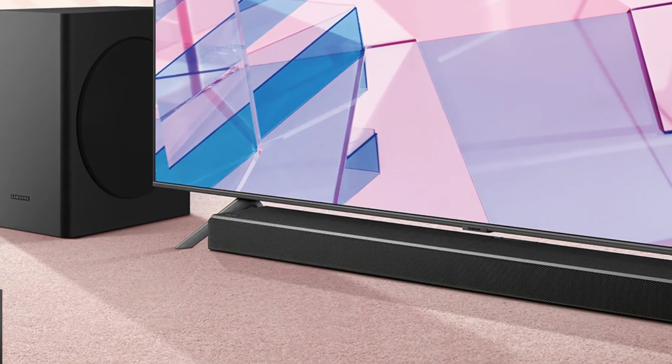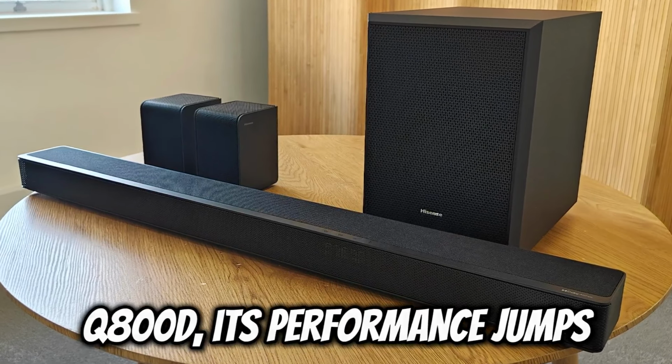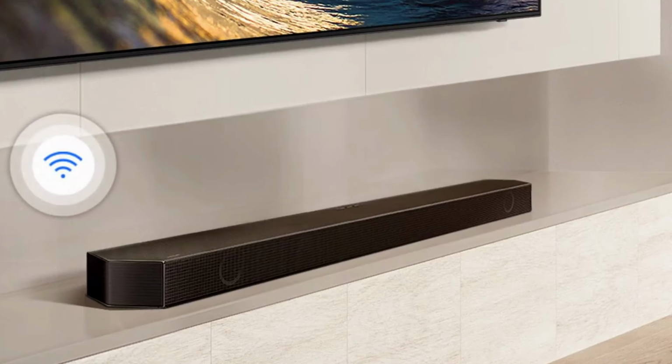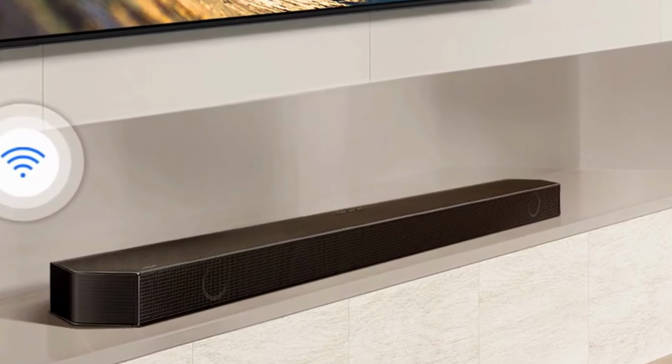But here's something most people don't know. When you add Samsung's wireless rear speaker kit to the Q800D, its performance jumps dramatically. The soundstage wraps around your room and creates a fuller 3D bubble, especially for Atmos titles on Netflix, Disney+, or gaming consoles. It's not required, but transforms the system.